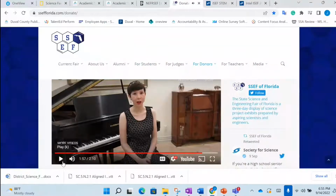I'm going to pause it there because then it just talks about donations. But you can see here's one student that was inspired, had something she was passionate about. She continued on with that research all through high school, and her senior year, $100,000. And that is one of our Florida success stories. So, some wonderful opportunities. I want to share another science fair.